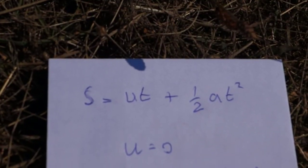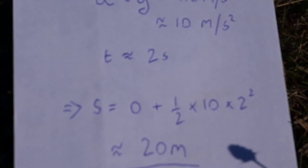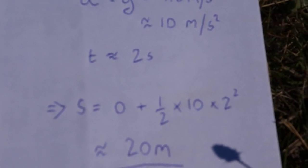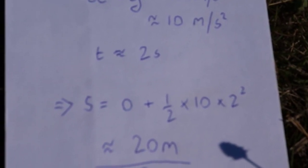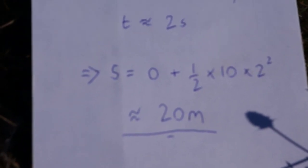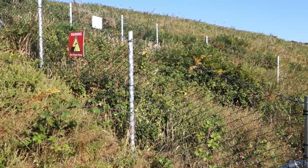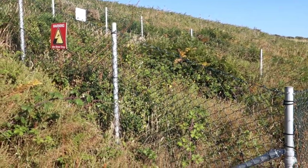So if we plug all that lot into that formula up there, we end up with S equals zero plus a half times 10 times 2 squared, which is 4. So half of 10 is 5, times 4 is 20. So the hole was indeed 20 meters deep. So there you have it. It is a 20 meter deep hole, leading down to the sea below.